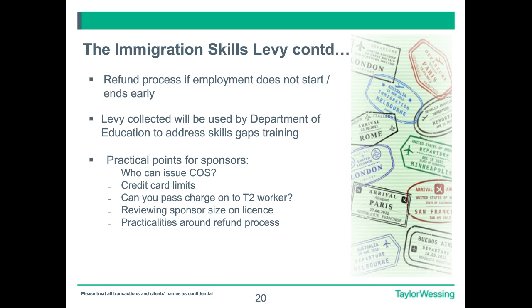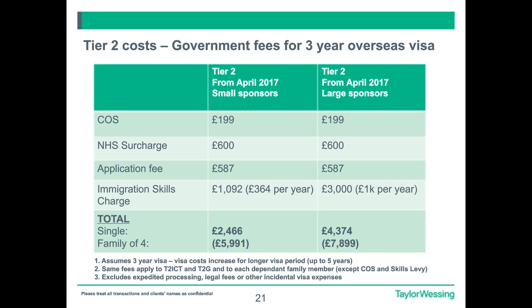The next slide that you'll see on the screen now is just an overview of the impact of the skills charge and the NHS surcharge on the cost of visas. And you'll see particularly if you're making an application for a Tier 2 visa holder who has family members, that's really where the extra costs are going to come in.